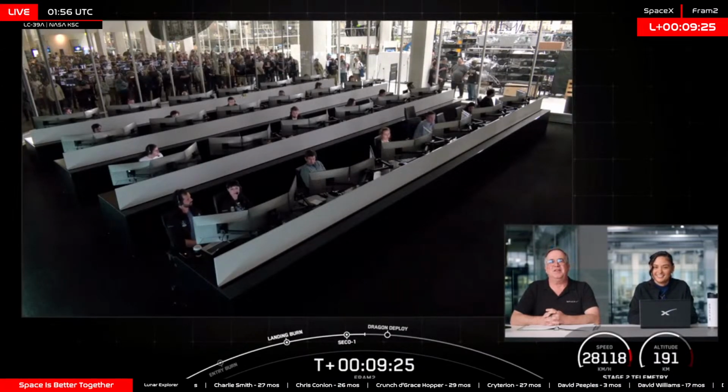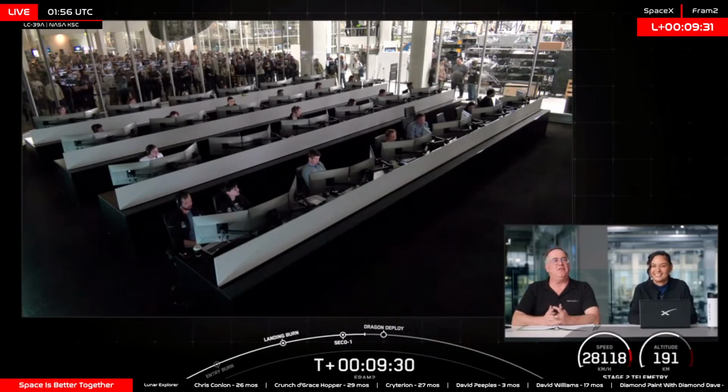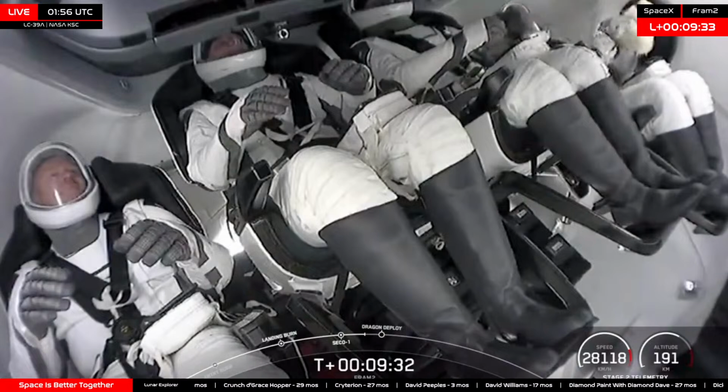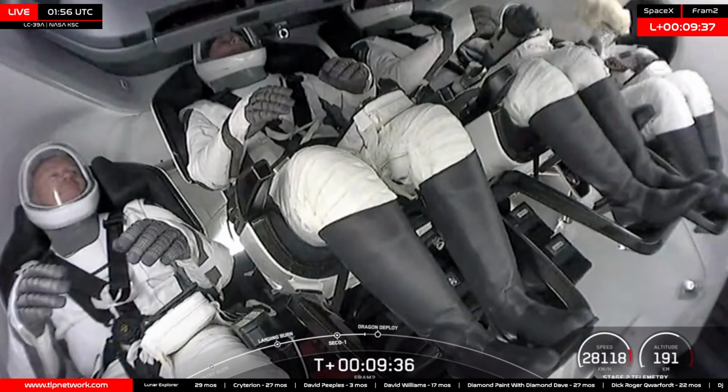Launch escape system disarmed. Oh, another good call out. They're in orbit where they want to be. They've disarmed launch escape system. Doesn't need it anymore. We're 191 kilometers up. We've got the view of the crew.